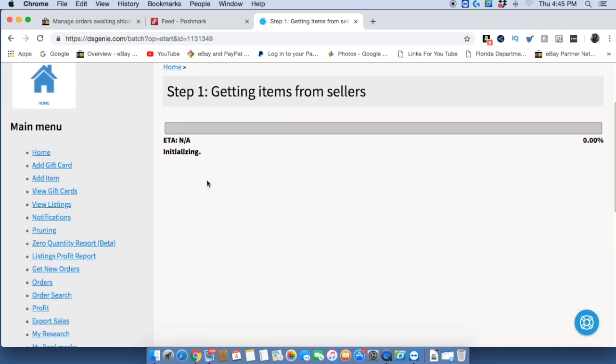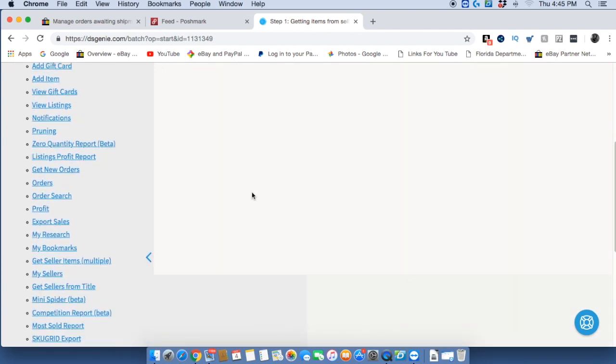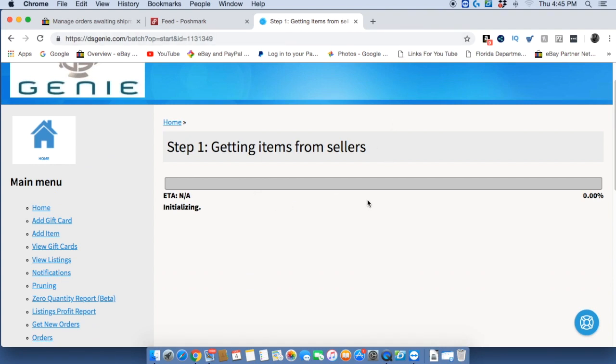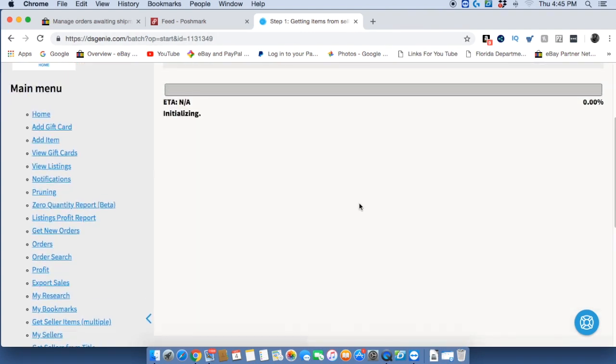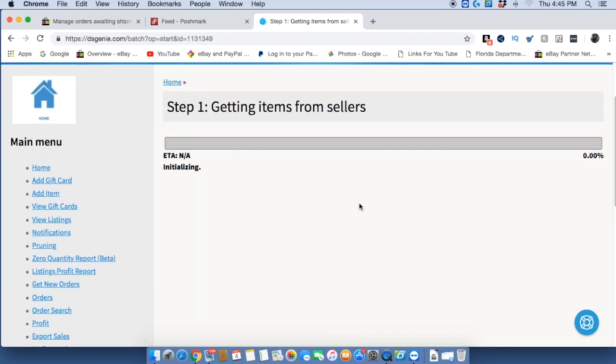It'll stay frozen just like this, and then it will bump you out, and it'll go back to whatever the page is that shows the results. It just shows 0 results.